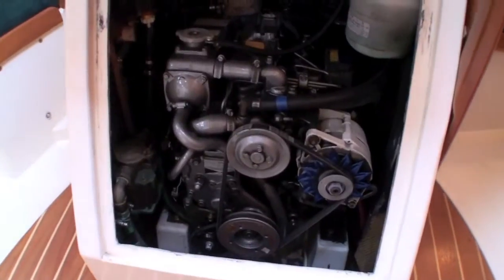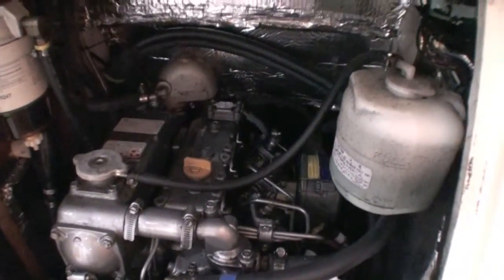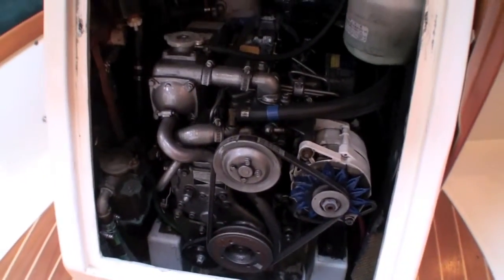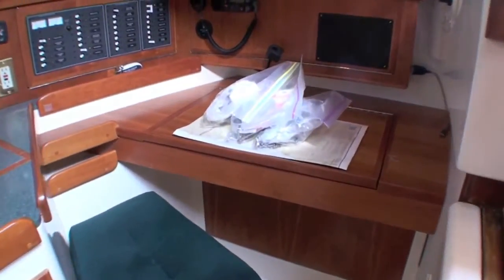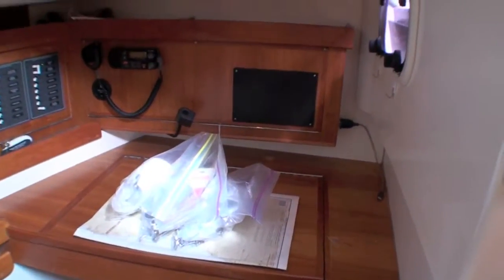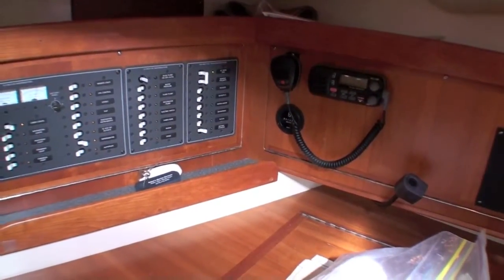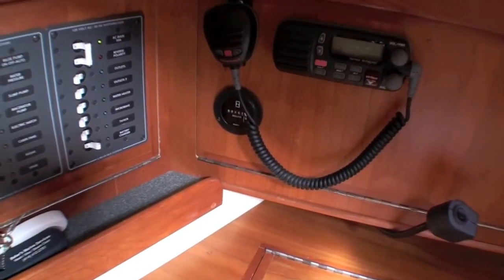Yeah, more diesel. Engine appears to be in nice condition. See, aft facing nav table. Horizon VHF. It looks like an engine hour meter back here. It's 641 hours on the engine.